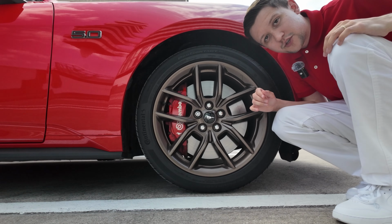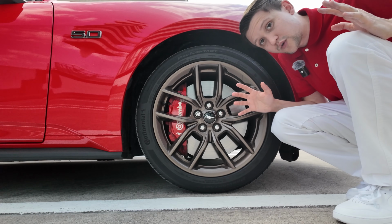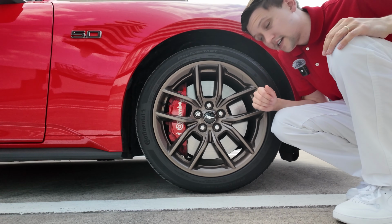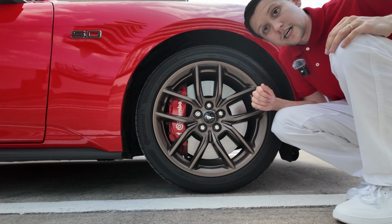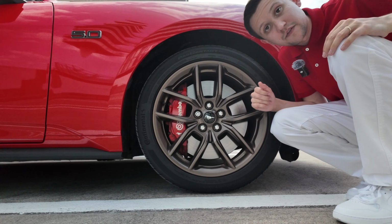And if you decide to option your Mustang with a performance pack, or you're actually gonna go for a Mustang Dark Horse, then you're going to get these Brembo brakes. Now the calipers come in red, black, and grabber blue, so you have a few choices.